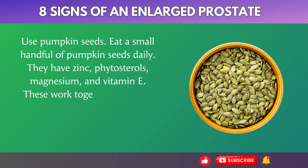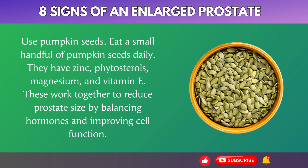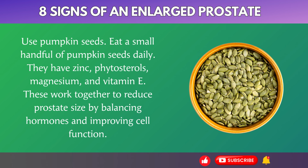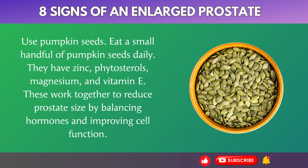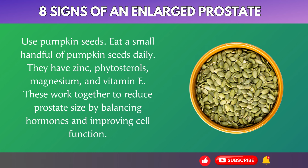Use pumpkin seeds. Eat a small handful of pumpkin seeds daily. They have zinc, phytosterols, magnesium, and vitamin E. These work together to reduce prostate size by balancing hormones and improving cell function.